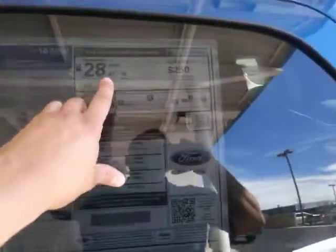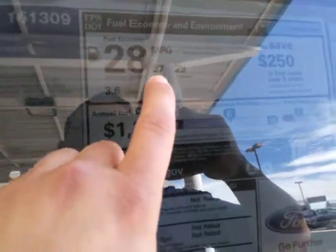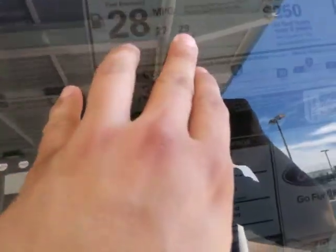So check this out. Your city mileage is 27. That's actually really good, especially for a little crossover like this. Now your highway miles, I was disappointed. I thought it'd be more around the 30s, but it's still 29. You're probably gonna get closer to 30 depending on how heavy your foot is or is not. But take a look right there. You get the 1.0 liter EcoBoost.